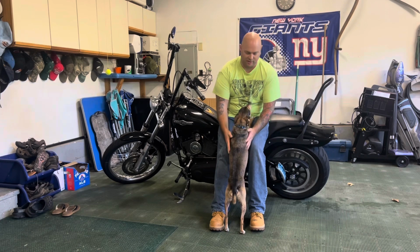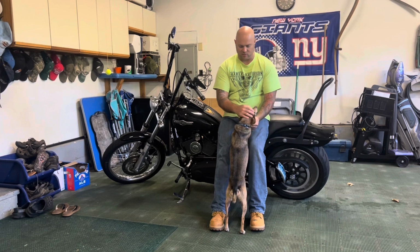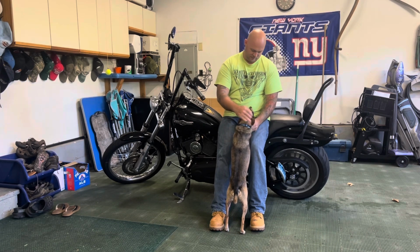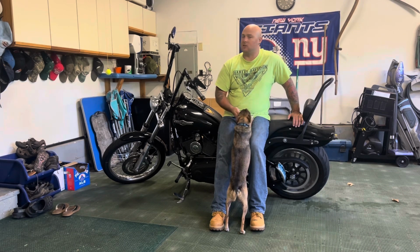This is my dog Tucker here. He's about 12 years old. Acts like he's 6 months old. Still full of energy. So yeah, let's cut it here.